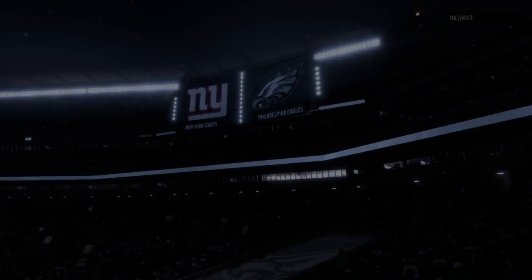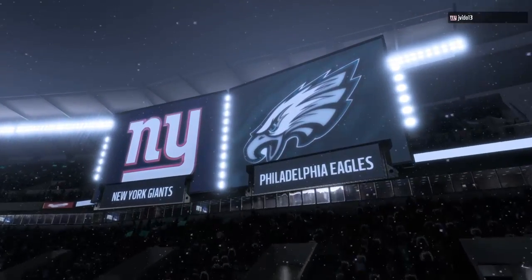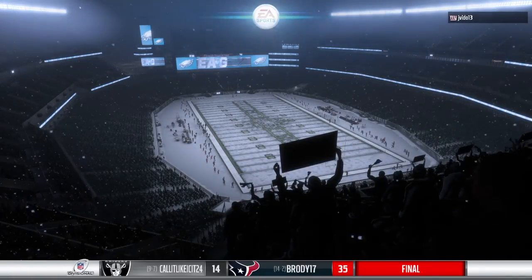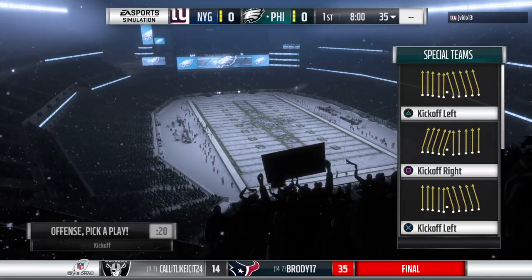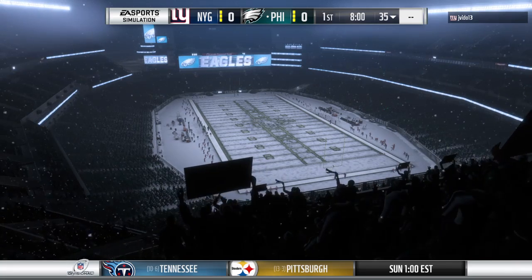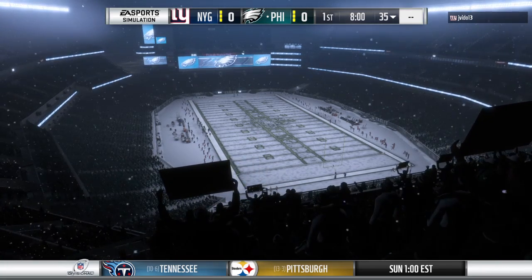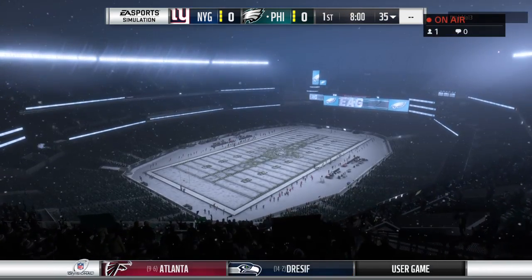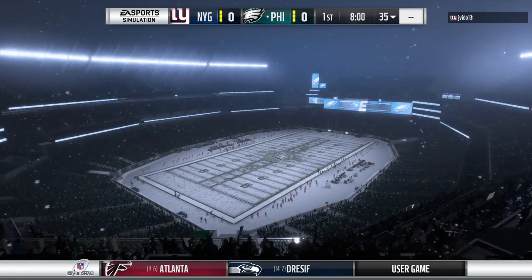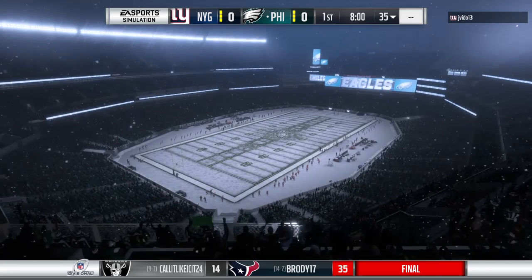We're on to the divisional round now, 2 steps away from playing on the biggest stage in sports. It's the Giants going up against the Eagles. It is a snowy and blustery day in the city of brotherly love as we welcome you to Lincoln Financial Field in Philadelphia. Coming up, an important divisional round matchup in the NFC between the New York Giants and the Philadelphia Eagles.